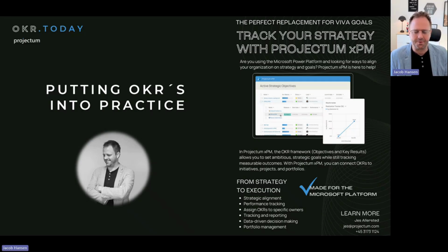Then we also know that some of you are looking for a replacement tool for Microsoft Viva Goals. Microsoft has announced that Viva Goals, which is the strategy OKR tool that Microsoft has as a part of Office 365, will actually be decommissioned. So next year, it will not be available for customers. If you are an existing Microsoft Viva Goals customer, using Viva Goals to manage your strategy, then you should be aware that Microsoft will decommission it in 2027.